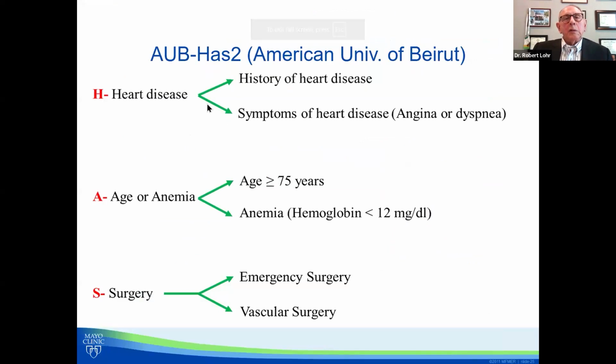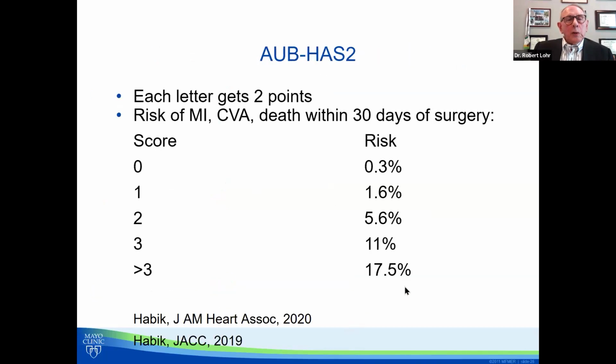The last calculator we're going to talk about is called the AUB-HAS2, and AUB stands for American University of Beirut in Lebanon. This is also very simple, similar to the RCRI, but it does have better sensitivity. The HAS is H for heart disease, A for age or anemia, and S for surgery. So the HAS2 has components, and each component gives you 1 point. So a history of heart disease or symptoms, age 75 or over, and a hemoglobin of less than 12, emergency or vascular surgery. So this is how the points come out.